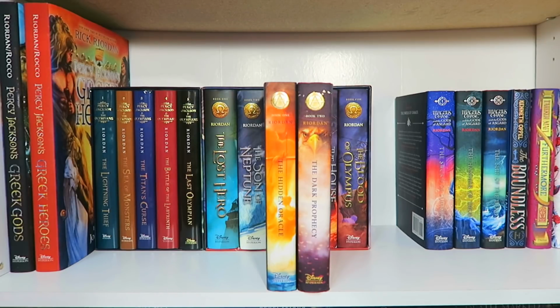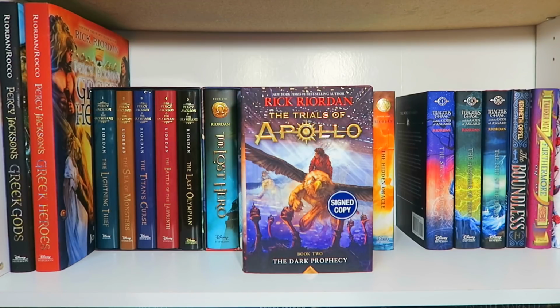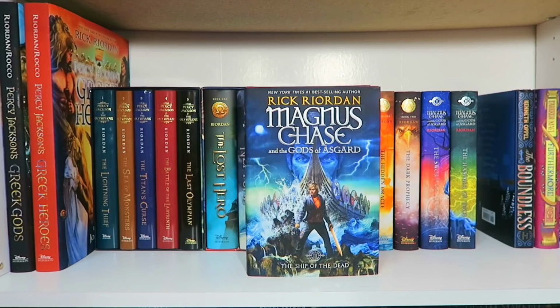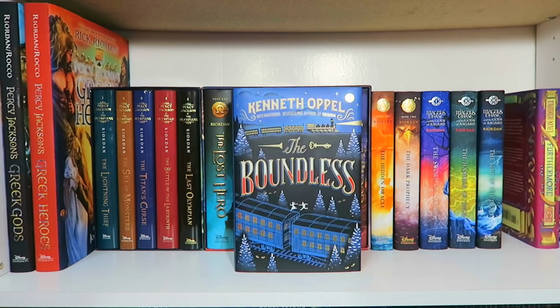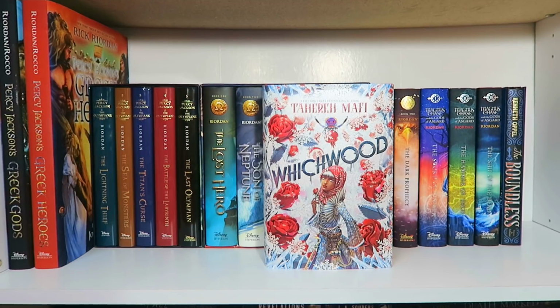And then we have the start to the Trials of Apollo series, which consist of The Hidden Oracle and The Dark Prophecy, and this is a signed copy, and I'm very proud of it. And then we have the Magnus Chase and the Gods of Asgard series, which consist of The Sword of Summer, The Hammer of Thor, and The Ship of the Dead, all by Rick Riordan, and that basically consists of my Rick Riordan collection. The Boundless by Kenneth Oppel, Furthermore by Tahereh Mafi, and A Witchwood by Tahereh Mafi.